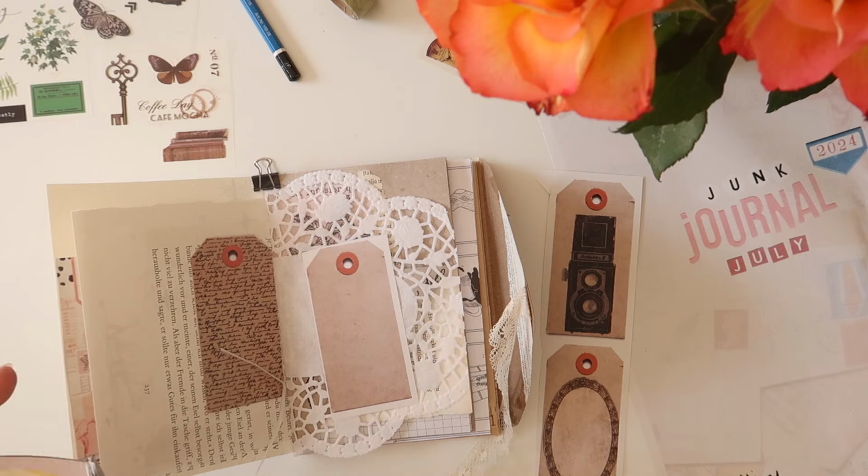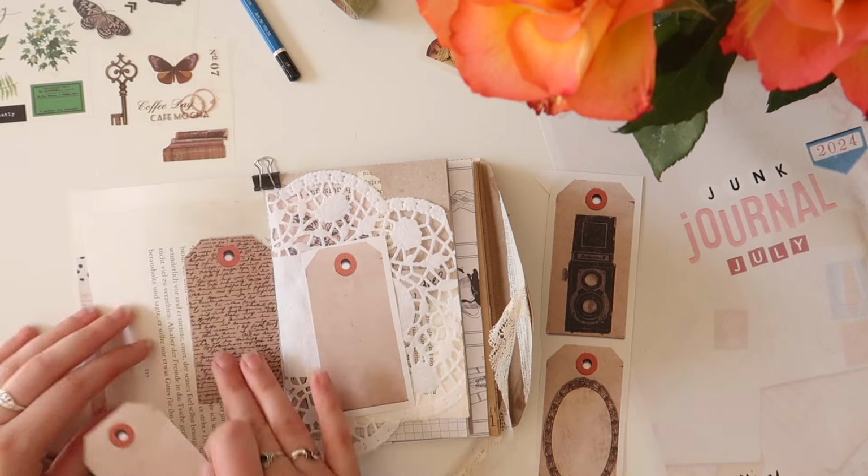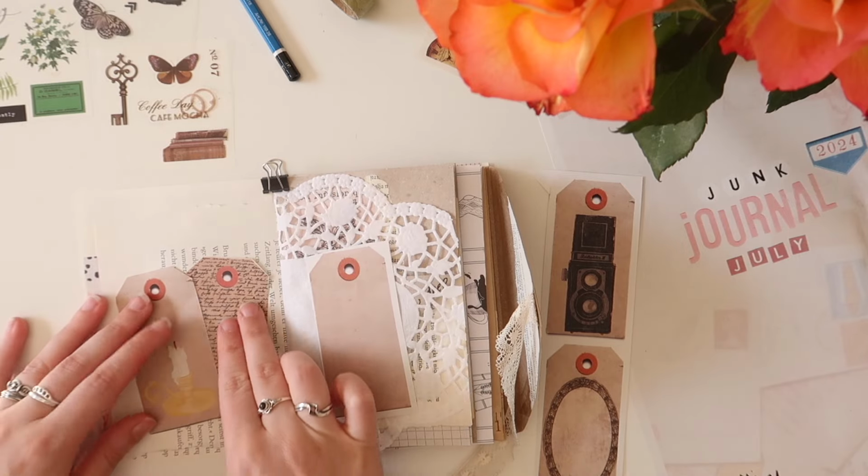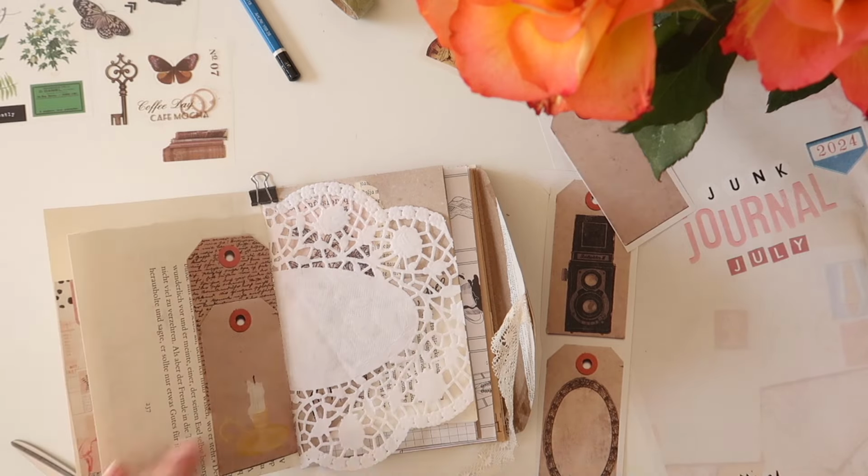For now, I just picked a few of the label tags out from the Dark Academia set and decided to add them to today's page.